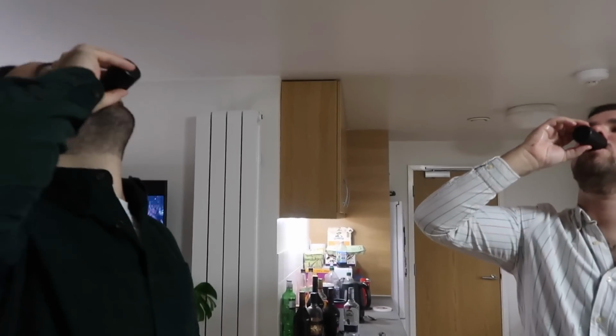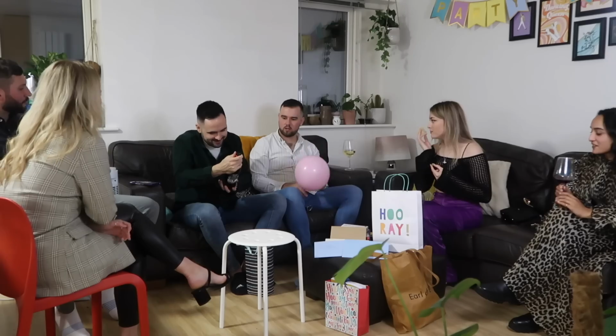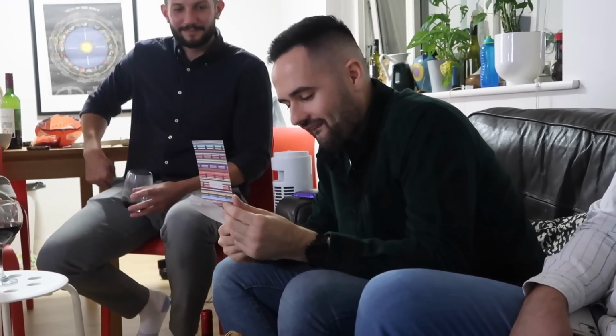Friday night we celebrated Jack's birthday and we went out for a really nice meal in Winchester, but our booking wasn't until 9 o'clock because Jack took a while to pick where he wanted to go for his birthday. So we had a nice little pre-drinks with some cake and presents.